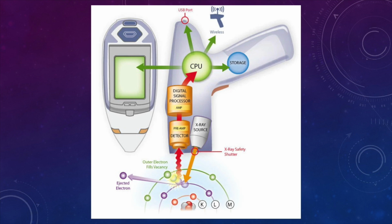And this shows you different diagrams of how it works. And someone asked how much. These things can be thousands, if not tens of thousands. It just depends on which ones you get.